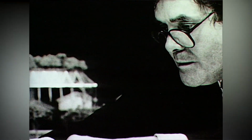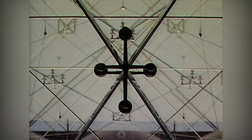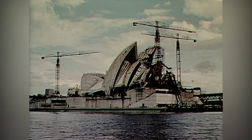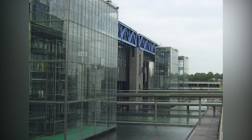The late Irish engineer, Peter Rice, was one of the most brilliant of his generation. He was instrumental in the realization of projects as varied as the Louvre Pyramid and the Sydney Opera House. Rice was invited by the architect, Adrien Fainsilber, to design Les Grandes Serres, three massive glass houses intended to unite the museum with the park outside.